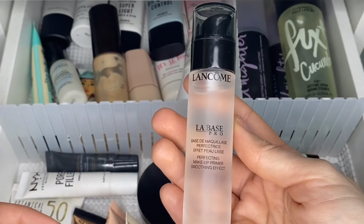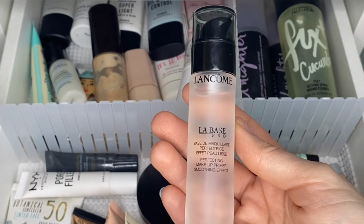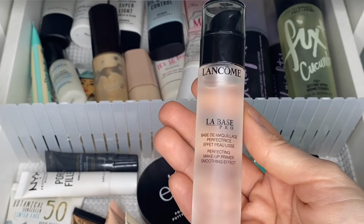Okay, this product is by Lancome, La Base Pro. I'm not sure if I'm pronouncing it correctly.